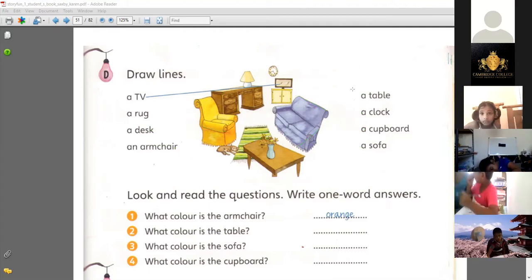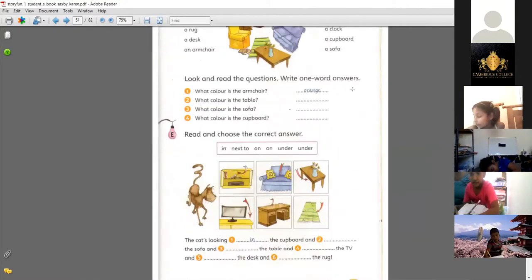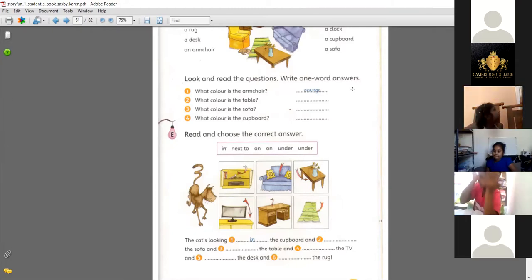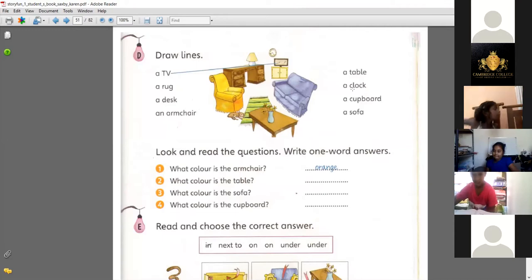Yes, newly joined students, you want to take your story fun and turn to page number 49. What color is the table? Brown. Okay.